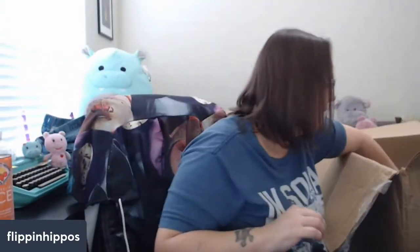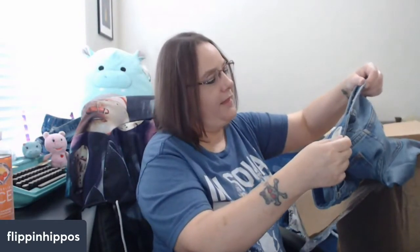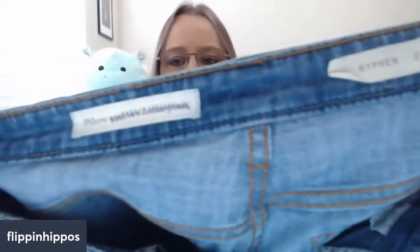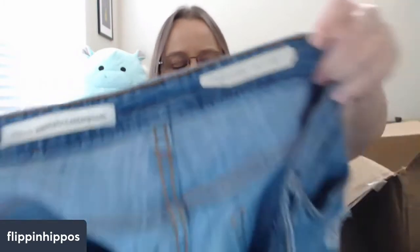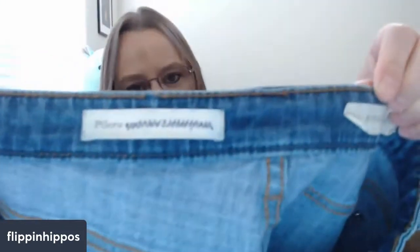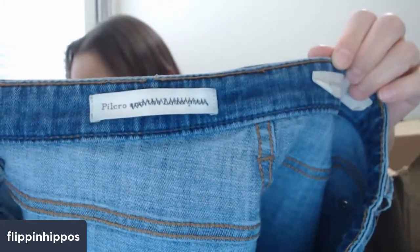Poop. These are Pilcrow and the Letterpress. These are an Anthropologie brand. Yay. These are going in the money column. These are a win. I never find these. And the first time I ever found them, I didn't know what the heck was going on. I thought someone had messed up the tag and sewn over it. No, that's what they're supposed to look like. That up and down looks like somebody sewed over it. That is what those tags look like.